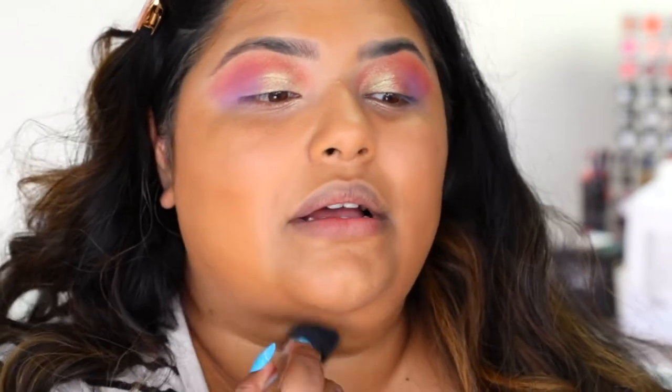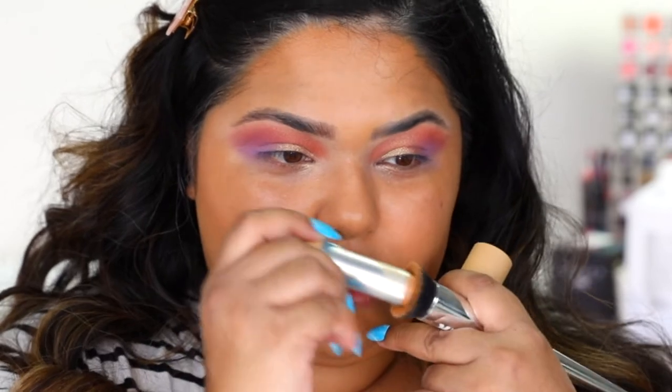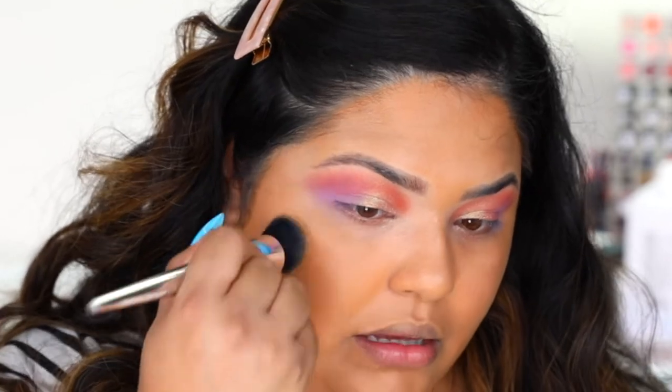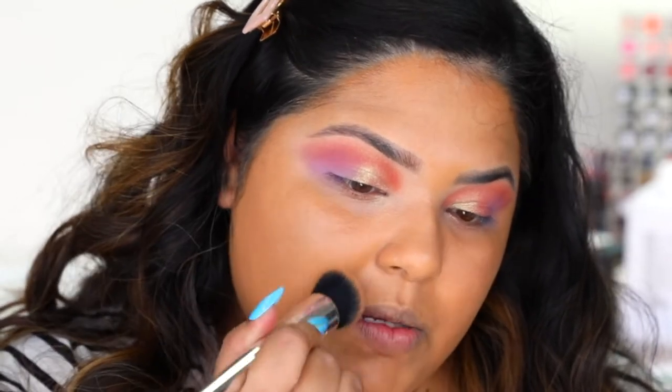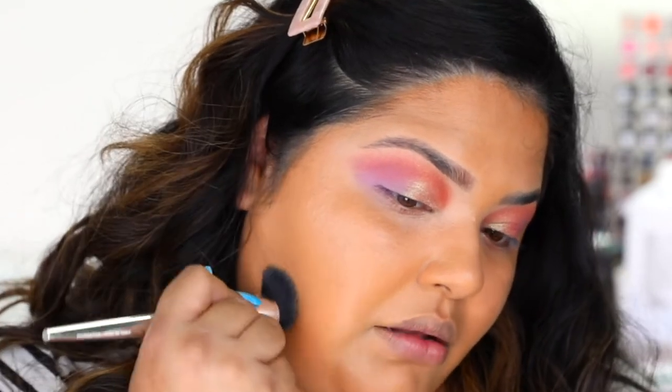It does actually match pretty well. In a weird way, it really does match. So I'm gonna go ahead and build the coverage. I'm gonna add some more to the foundation brush like this and see what that does. And let's build the coverage. Oh, okay. Just press it in and it actually does build really nicely. Okay, I'm not having any problem with the building.